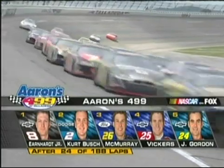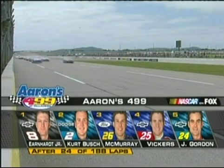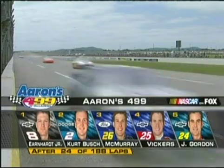Still 31 cars on the lead lap and 10 in the garage from a big crash on lap 9.